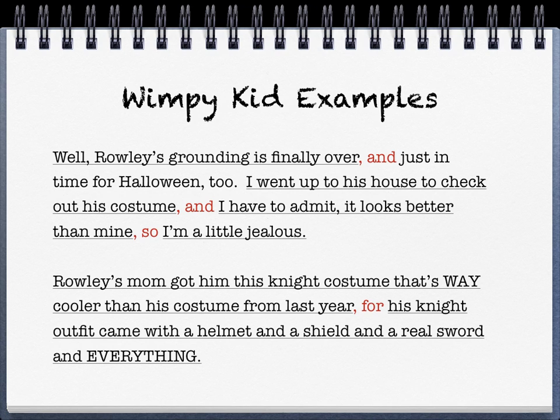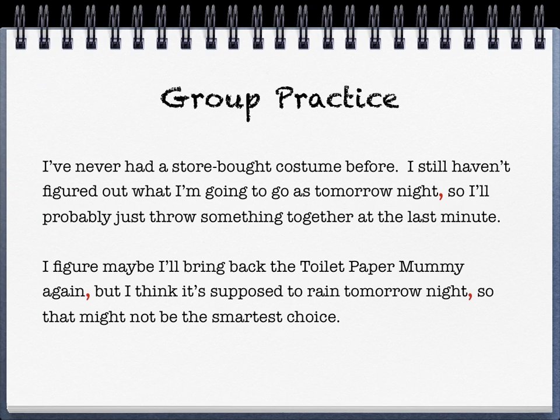Now for the next few examples, let's do them together. I'm going to read them through, and you say comma wherever you think you need a comma before a conjunction. I've never had a store-bought costume before. I still haven't figured out what I'm going to go as tomorrow night. Comma! So I'll probably just throw something together at the last minute. I figure maybe I'll bring back the toilet paper mummy again. Comma! But I think it's supposed to rain tomorrow night. Comma! So that might not be the smartest choice.